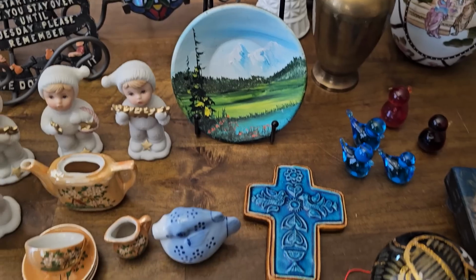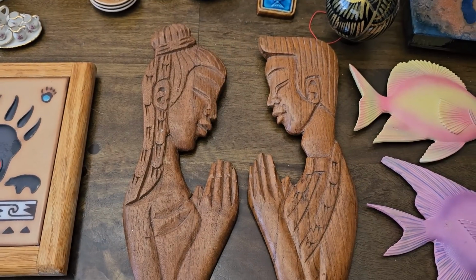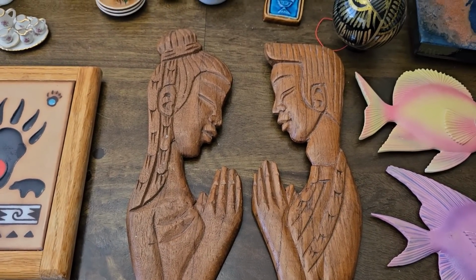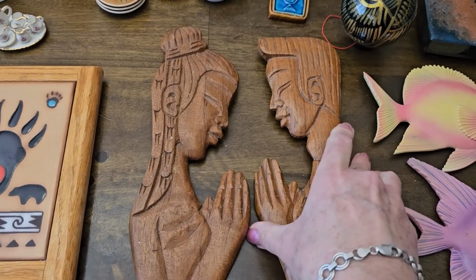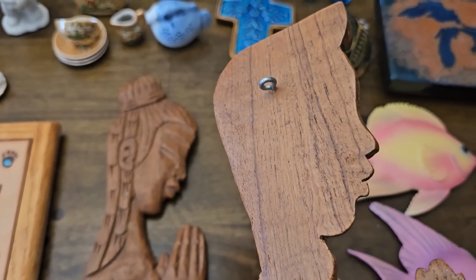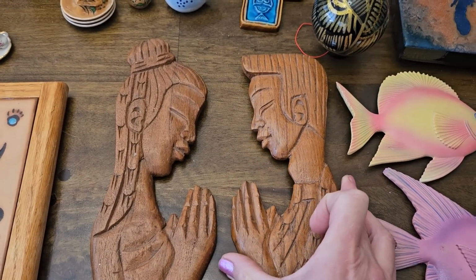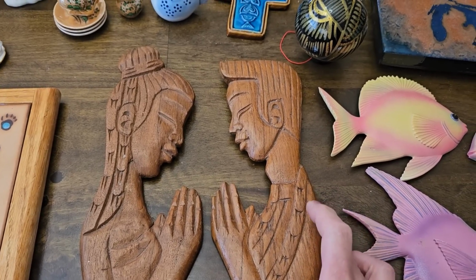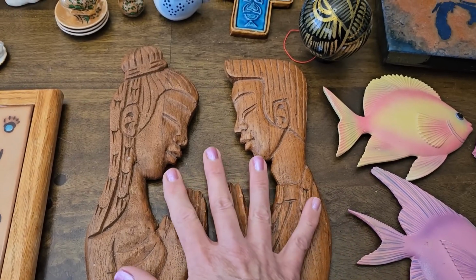Let's make our way down here and show you these beautiful teak pieces. A man and a woman, Asian style. They look a bit like Whitco pieces from the 1950s. They're not marked. They do have this interesting little screw hanger on them, almost as if they have been hung on hooks on the wall here. Online, these are sold for right around $45 to $60. I am asking $48 on the pair.